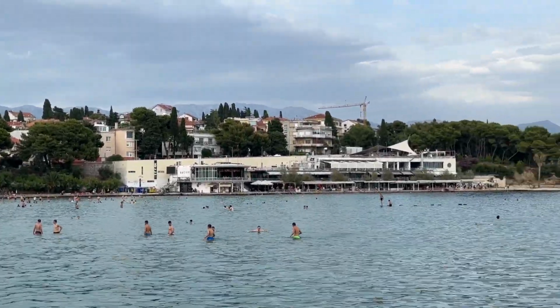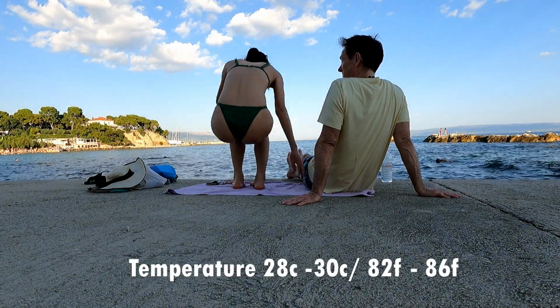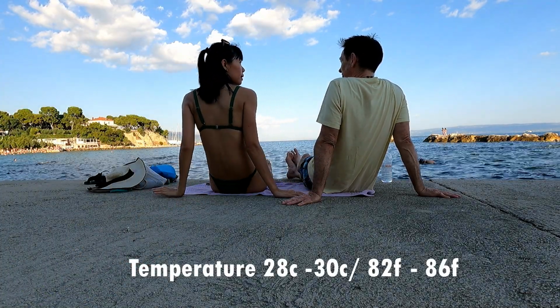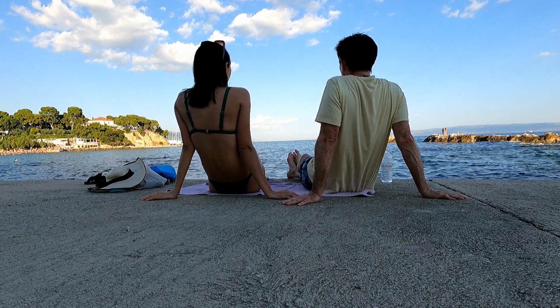The temperature here, 28 Celsius, 30 Celsius, is different than the temperature in Asia. 30 Celsius in Southeast Asia has more humidity, so it feels warmer on your skin. So here it doesn't feel that hot, but it's still hot, just not like Southeast Asia. Yeah, it's different. How it feels makes a big difference.